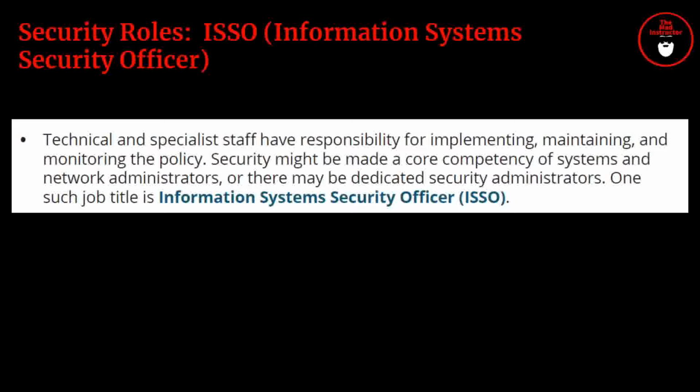Are these definitions helping you understand the difference between CISO or CSO versus ISSO? Definitely, honestly, these should be free points on your exam. Gift wrapped.